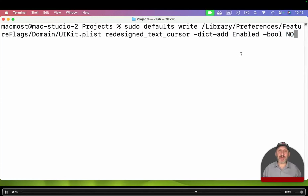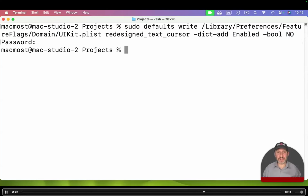Now chances are you don't even have this file. Matter of fact, you probably don't even have the feature flags folder in library preferences, but this will create it. So if you do this, you'll actually get the file. You're going to have to enter your password. This should be the same as your user account password. And know that your user account definitely needs to be an admin user account. So if for some reason you're using a standard user account, that probably won't work.